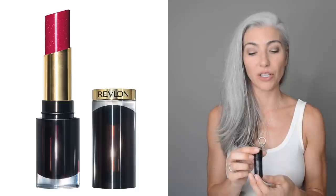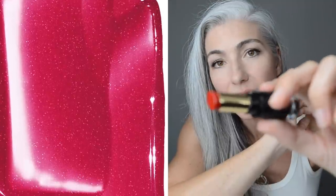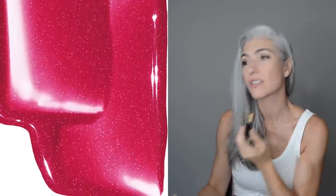Moving on. Another new one that I just purchased today. And again, love the name. This is called Love Is On. So I'm thinking date night. This is Revlon Super Lustrous number 17. Look at that. It's so lustrous. Lipstick does excite me, and it's really funny because I don't really wear it that much. I do when I go out, which is never during COVID, basically, and when I film.